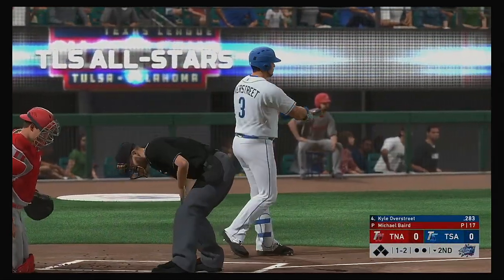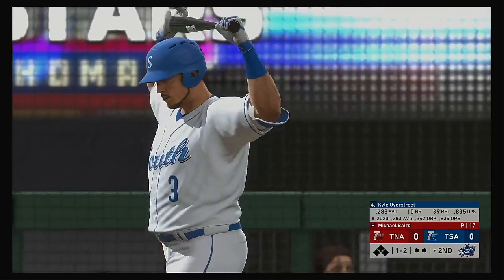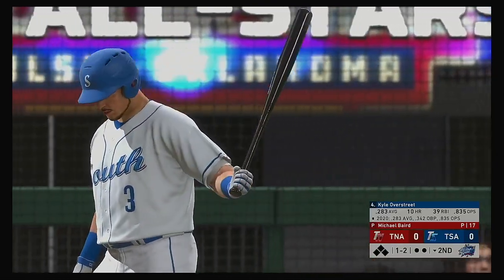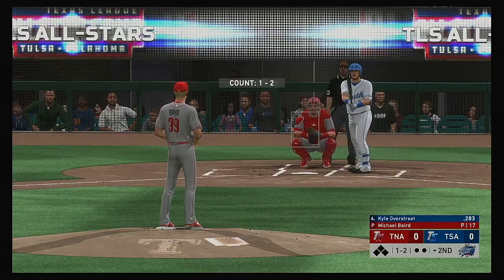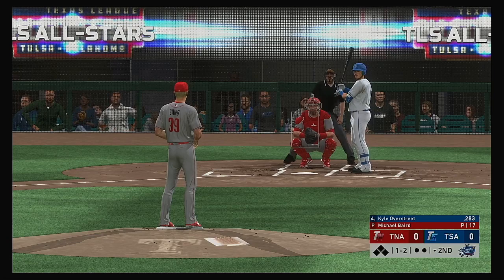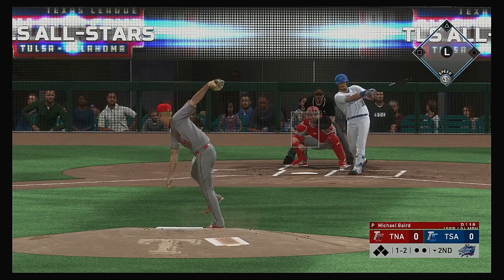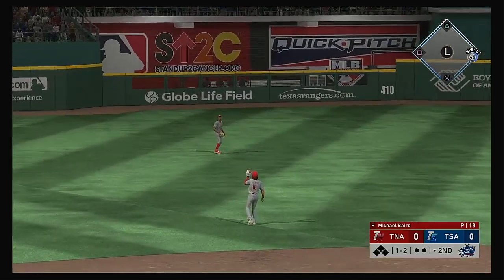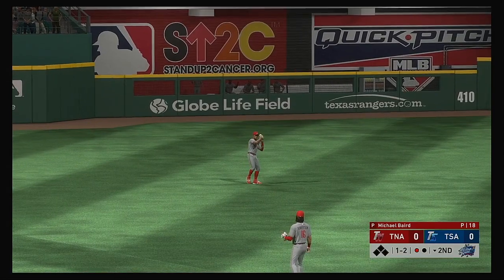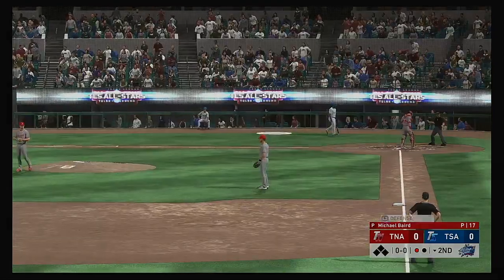Bottom half of the second set to go, and here comes the first baseman, Kyle Overstreet. The 1-2. This is hit high in the air out toward left center. Long run for the center fielder. He makes the catch. A great effort to get there and record the first out of the inning.